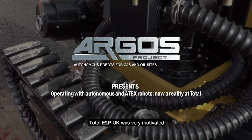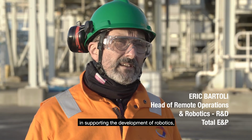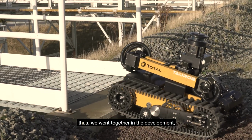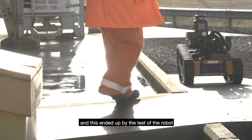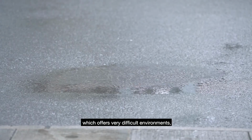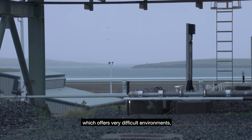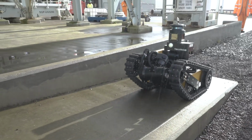Total E&P UK was very motivated in supporting the development of robotics. Thus, we went together in the development, and this ended up with the test of the robot in the Shetland gas plant, which offers a very difficult environment, thus a very good opportunity to test the endurance of the robot.